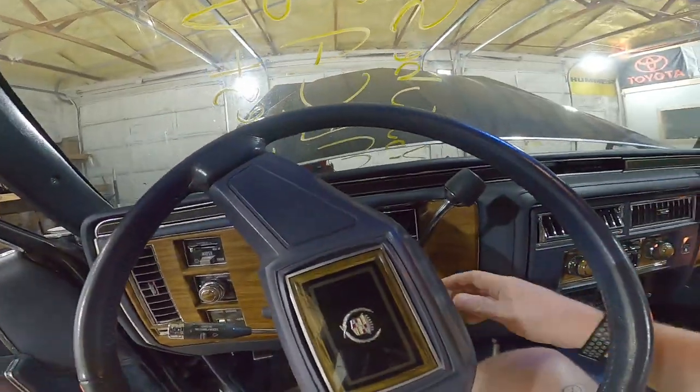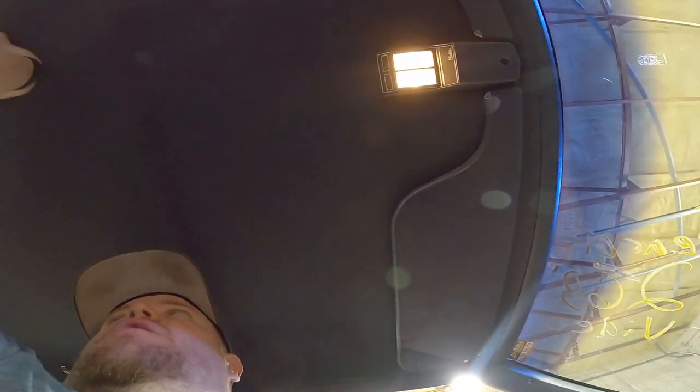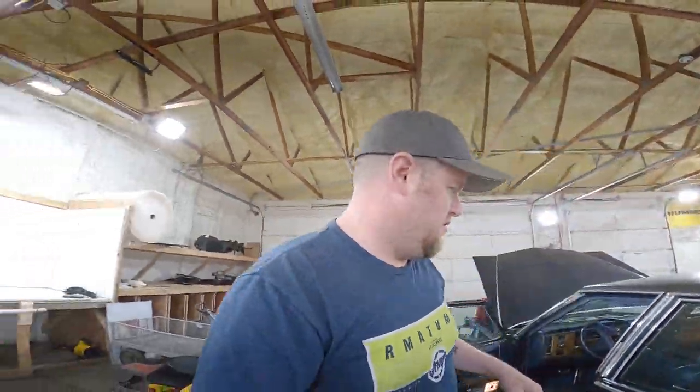Wow. This is probably the cleanest one we've ever parted out, guys. I think we're gonna even list this headliner. Yeah, every piece of this interior is going for sale. That's rare. You think we should do an interior clean out? No, we'll get him on three separate listings.